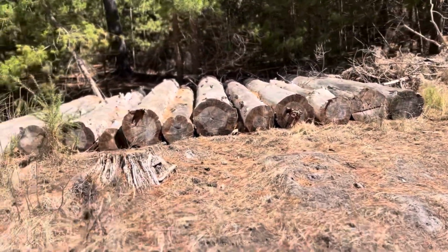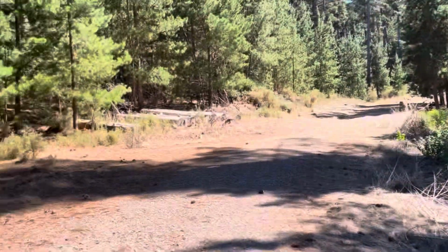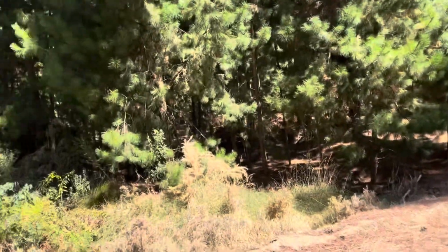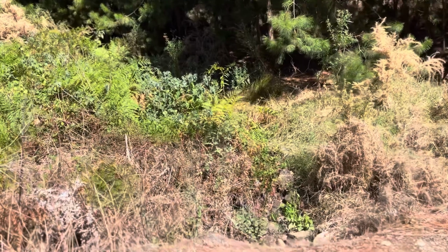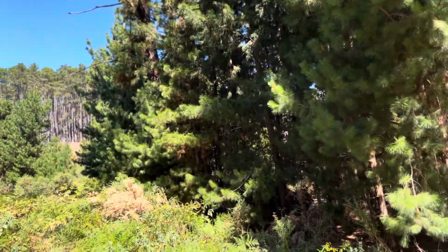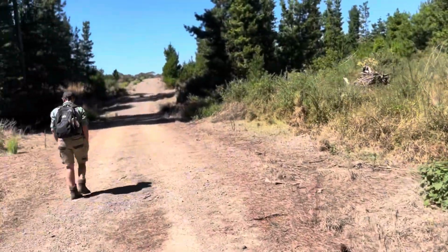Pine. So we've walked from that direction down to here, had a look at those big logs, and the water normally comes through here and it comes from up the hill there, but nothing this time of year, very dry. Let's keep going.